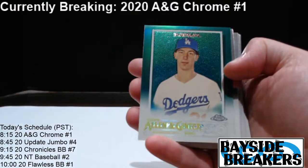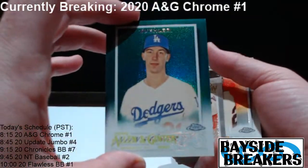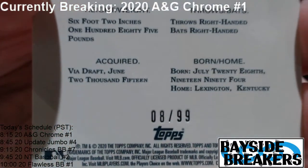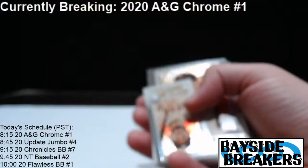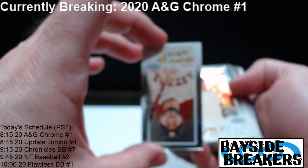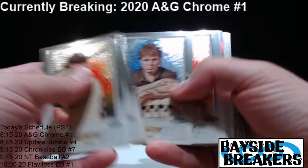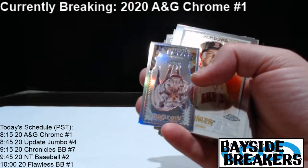We got a green parallel here for the LA Dodgers. It's Walker Buehler. Walker Buehler for the Dodgers. Green parallel number to 99 on the Buehler. Abraham Toro Mini. There is a Warthog Mini.